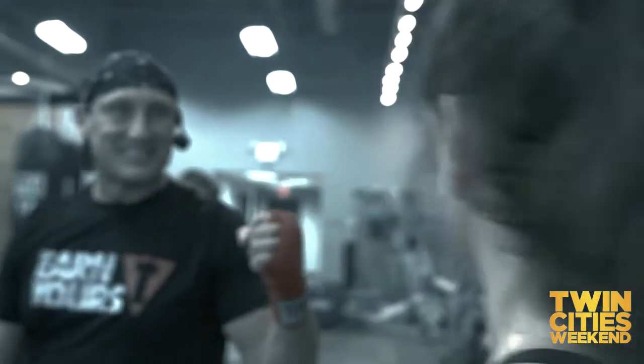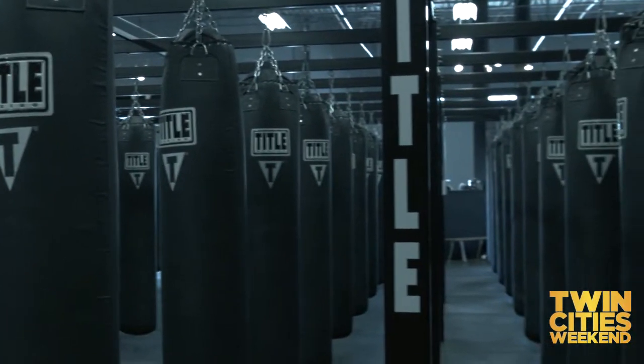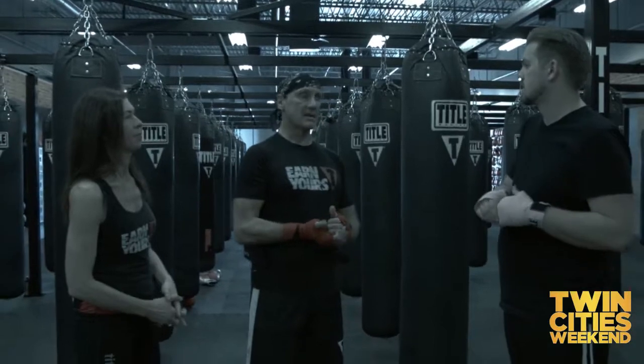We have a 60 bag rack, 60 100-pound Title heavy bags. They're heavy, they're hard, they're designed for resistance training, simulating actually fighting a person. We're open 7 days a week. Classes, if you're a member of the club, you can come in and train any of the hours that we're open. Monday through Friday, we're basically open from 9 in the morning till 9 at night.